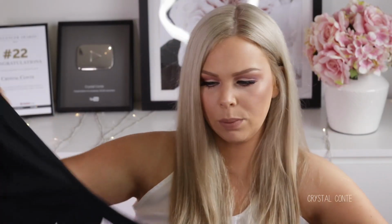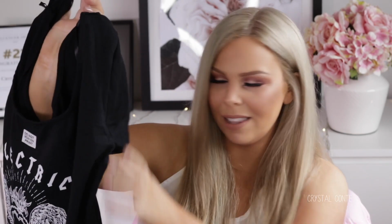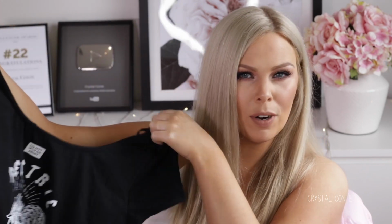I'm a little bit nervous with bodysuits because I feel like sometimes you buy them and they might be a little bit small. So I just wanted to make sure that this fits. But yeah, that is really cute. And it's got a scoop neck front and back.